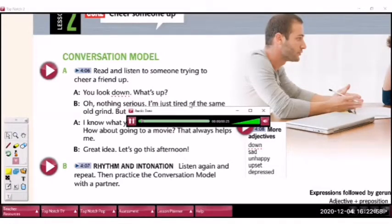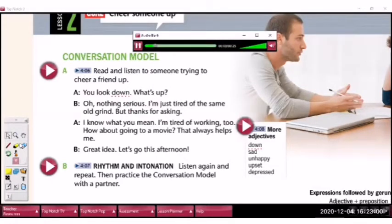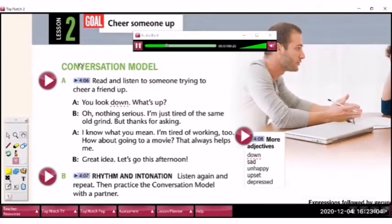Read and listen to someone trying to cheer a friend up. You look down. What's up? Oh, nothing serious. I'm just tired of the same old grind. But thanks for asking. I know what you mean. I'm tired of working too. How about going to a movie? That always helps me. Great idea. Let's go this afternoon.